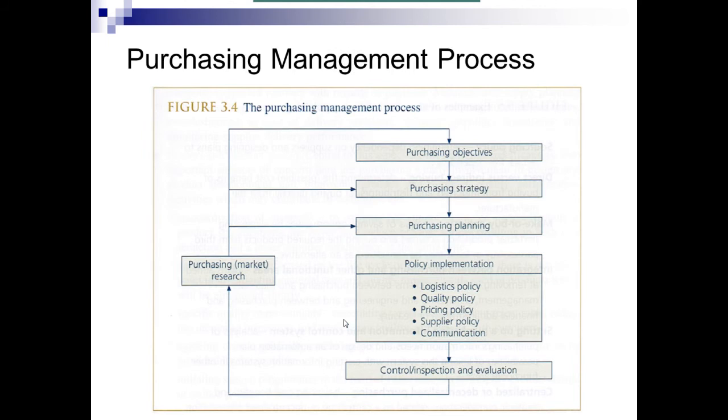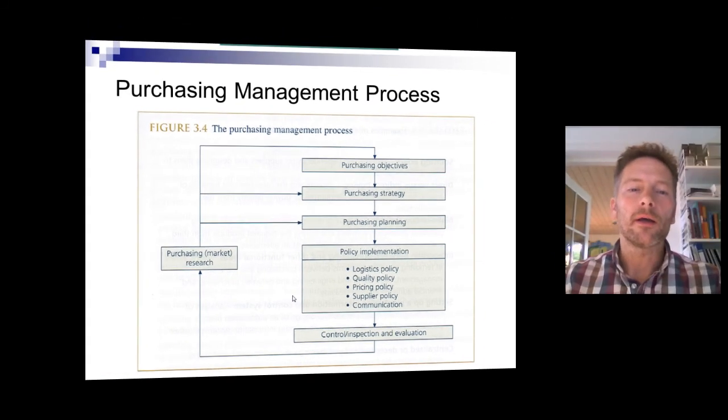We go into operation, and then the purchase management process slides into control, inspection and evaluation. So KPIs are built up for the suppliers, and you are managing them maybe through a quarterly business review, and then as we slide over to the left in this process, you have this purchasing research where you are continuously scouting the market for opportunities and risks. And so it goes into reevaluating the objectives. So that is in essence the purchasing management process.